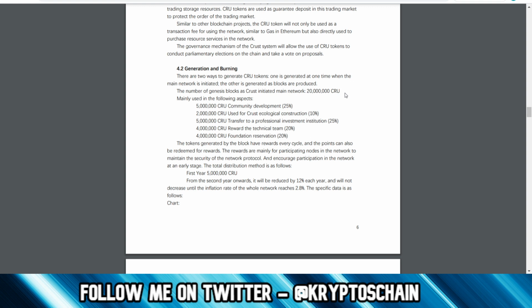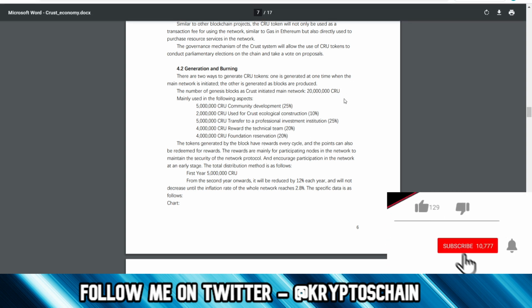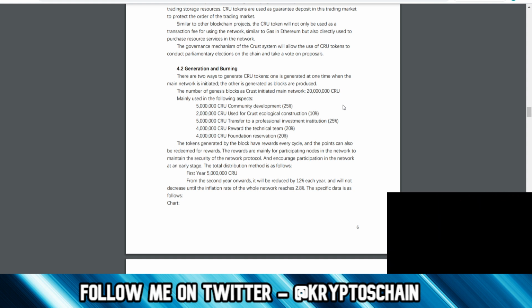Now, generation and burning. There are two ways to generate CRU tokens. One is generated at one time when the main network is initiated. The other is generated as blocks are produced. Now, the number of Genesis blocks as Crust initiated main network is actually 20 million. Okay, so not that many if you think about it.